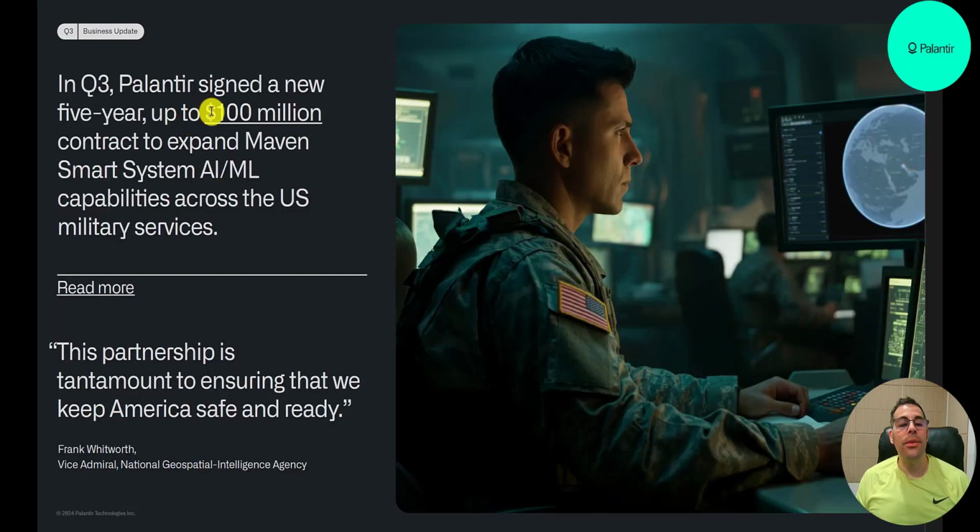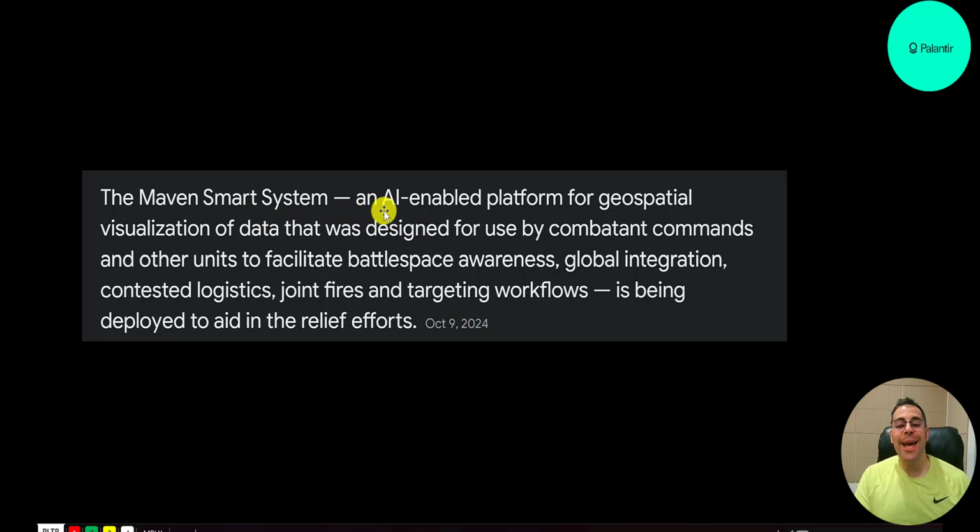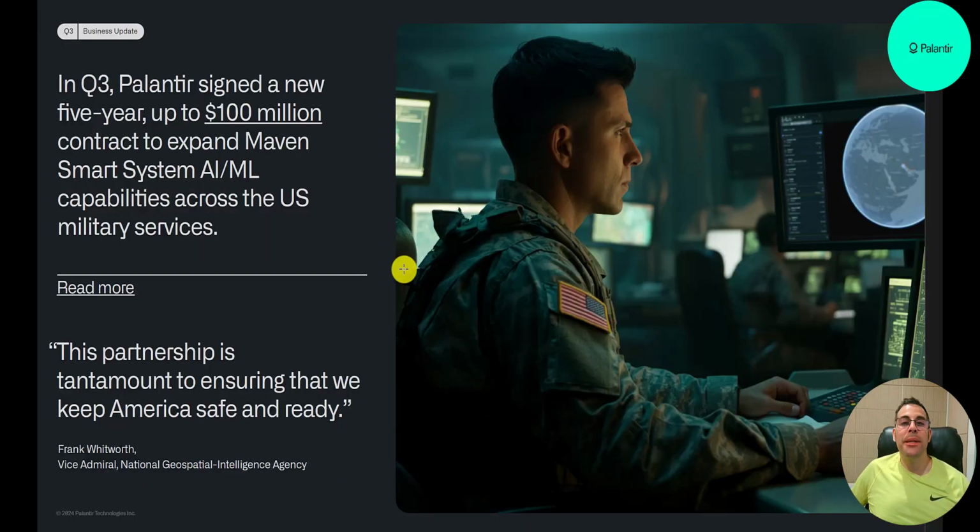In the third quarter, they signed a 5-year, $100 million contract with the U.S. military. That contract is to expand the Maven Smart System. The Maven Smart System is an AI-enabled platform for geospatial visualization. The main purpose is to aid in relief efforts, so to aid other countries. You know, the U.S., we're always trying to help other countries. Sometimes our citizens take a back seat to other countries.